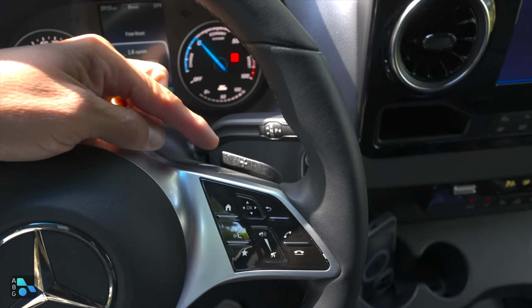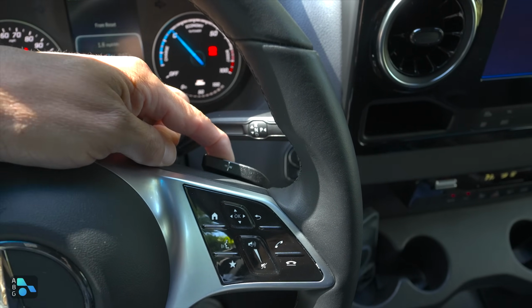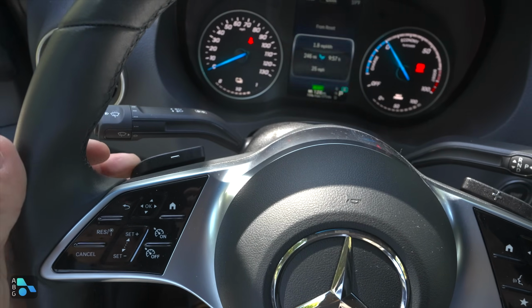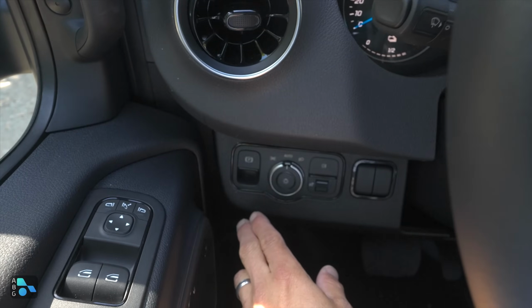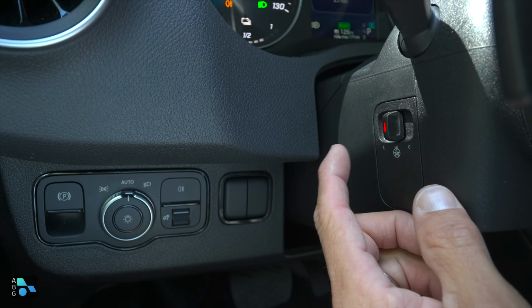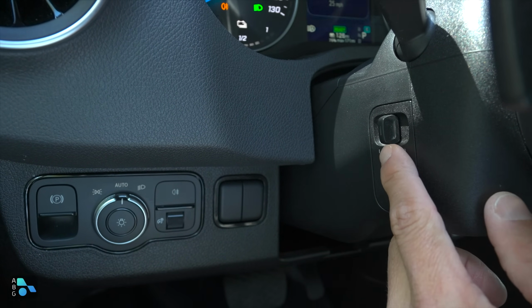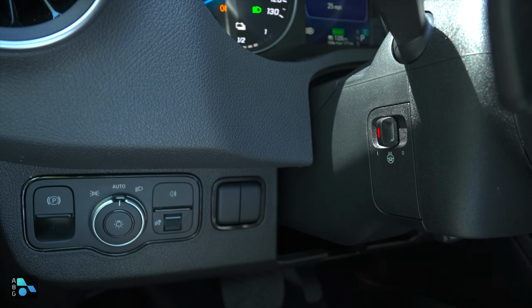We then have regen paddles on the back of the steering wheel. That's a feature that I really like. Interestingly, plus means less regen, minus means more regen. So it's a little bit backwards versus some EVs out there. Then on this side, we have some pretty traditional controls for the headlights, the electric parking brake, and the fog lights, etc. And lastly, on the steering column itself, we have the control for the heated steering wheel. That's definitely going to be an asset in colder weather because it's definitely going to consume less energy to heat the steering wheel than the air in the car.